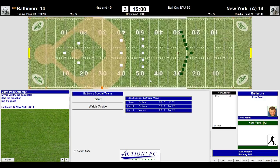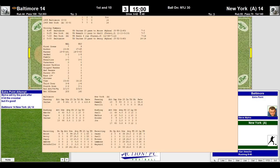Baltimore will receive the kickoff. Let's quickly go to some stats here. Let's go through the scoring. Baltimore scored first after they initially missed a field goal. It got blocked by Sample for the Jets, the cornerback. They would get the ball back, and at the 4:45 mark of the first quarter, Unitas 20-yard pass to Lenny Moore, Myra extra point, 7-0. That was a 5-play, 55-yard drive that took 2 minutes and 40 seconds.